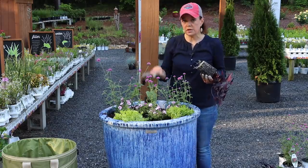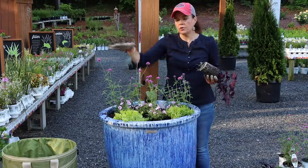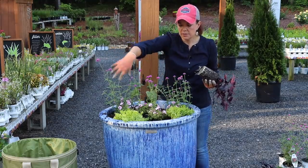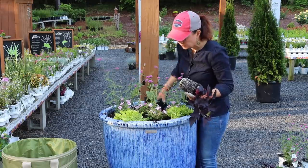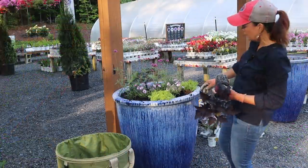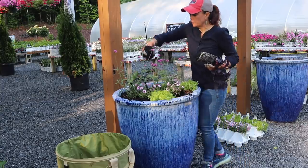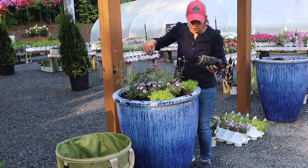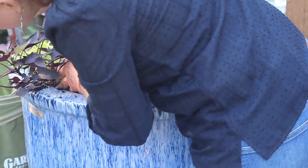So of course our coffee cups is going to be our thriller, which I'm a real thriller here. Gomphrena is our filler. It fills in the pot. And then all of these are kind of our spillers. The sweet potato vine is gonna be our most vigorous spiller, and hopefully we'll make sure it's in the center. We've got the little plaque of the AquaPot plaque, so we're going to make sure it goes right in front of that. Michael, I'm sorry, I'm going to cover up your name with this sweet potato vine. So yep, right there in the center.